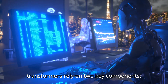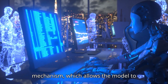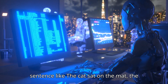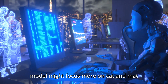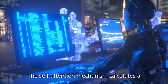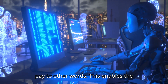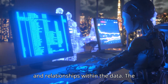At their core, transformers rely on two key components. The first is the self-attention mechanism, which allows the model to weigh the importance of different parts of the input data. For example, in a sentence like "the cat sat on the mat," the model might focus more on cat and mat because they're central to the meaning. The self-attention mechanism calculates a score for each word in the sentence, determining how much attention it should pay to other words. This enables the model to capture long-range dependencies and relationships within the data.